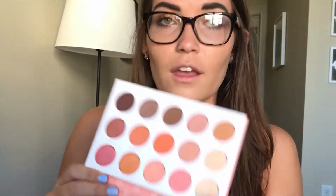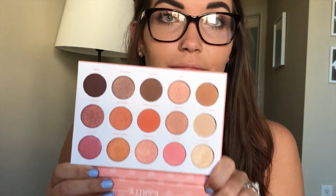These palettes are, spoiler alert, freaking awesome. When people say these are incredible, comparable to higher end quality shadows, that is exactly what they are. They're freaking $25 each, which is insane, especially for how many shades you get. 15 shades for $25. And guys, the quality in here, and I'm telling you this first impression because I just used them just now for the first time, freaking blew my mind.